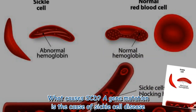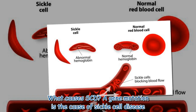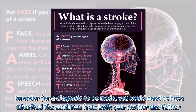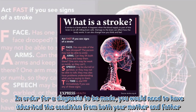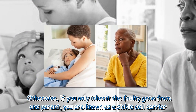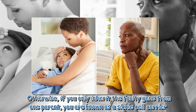What causes SCD? A gene mutation is the cause of sickle cell disease. In order for a diagnosis to be made, you would need to have inherited the condition from both your mother and father. Otherwise, if you only inherit the faulty gene from one parent, you are known as a sickle cell carrier.